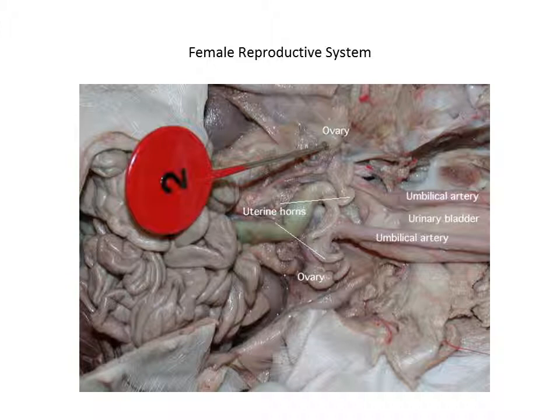So in the fetal pig, you should be able to identify the ovaries as these lumps here. Connected to them, you should be able to see the beginnings of the uterine horn. We're not going to distinguish the oviducts from those, but then you'll see them meet up at the center. That's what we'll call the uterus. That's actually dissected very well on the pig in lab.